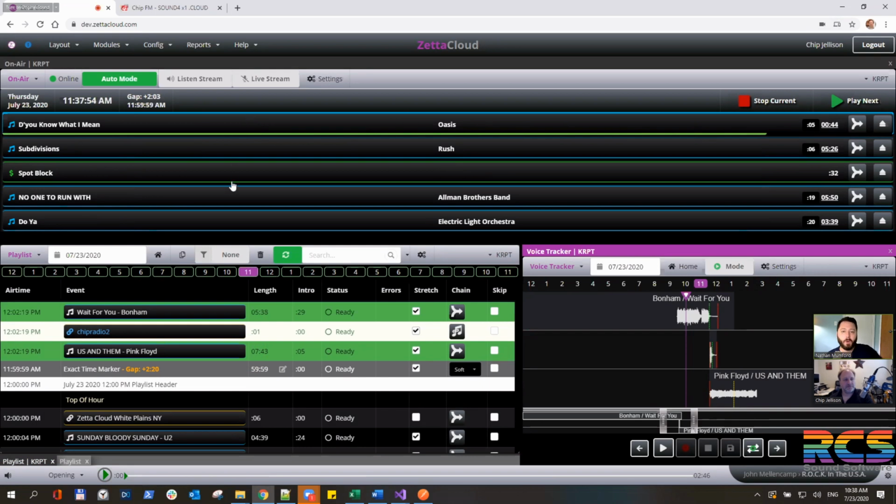I know that's long-winded, but what I wanted to get to is let's talk about some of that evolution and where RCS is going in the next couple months, how COVID has influenced some of those remote workflows, and where we're planning to be for Zeta Cloud.